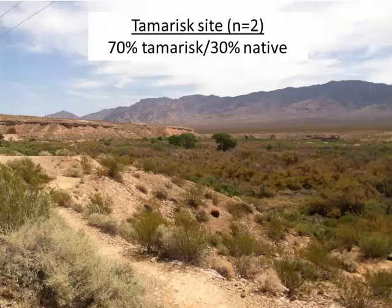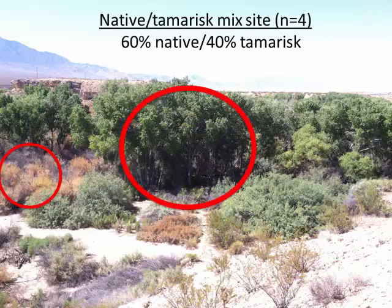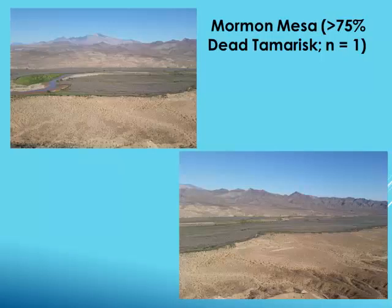Our study sites consisted of two sites that were 70% tamarisk and 30% native. And of course, there are small pockets of native in there. Then our native site was 60% native and 40% tamarisk. And you can see that the tamarisk was defoliated and this is native right here.